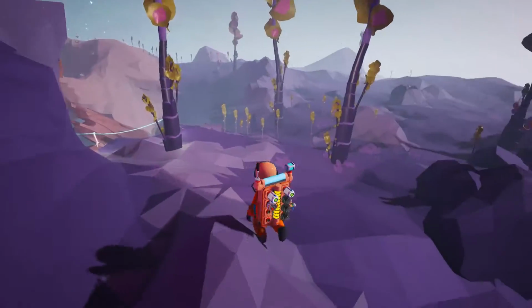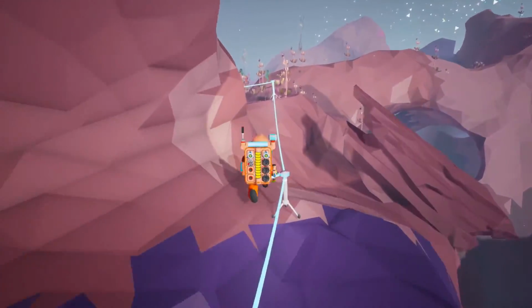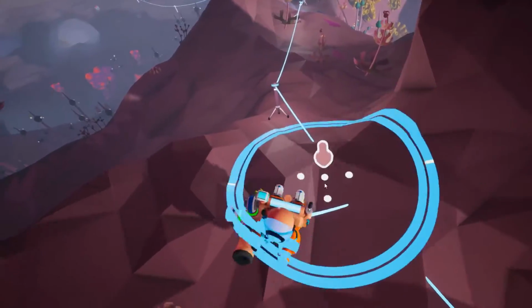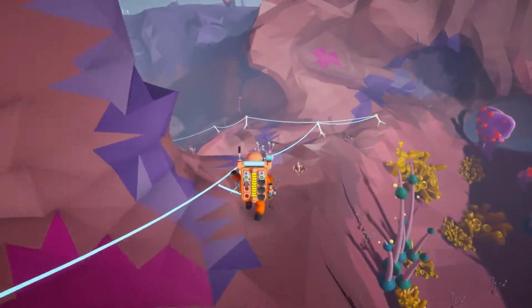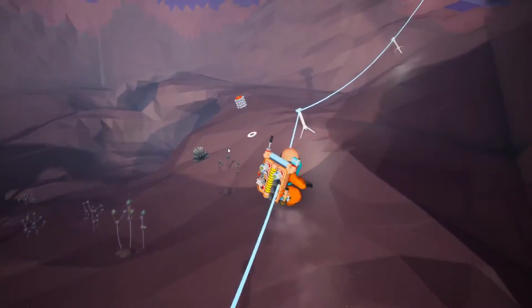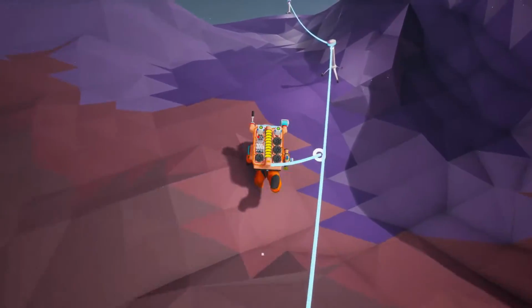And that's it for the tethers. Okay, well, we'll go back. We'll grab our other pack of tethers. I think at this point, I'm going to make the command decision to say that we're going to head back to the research base.